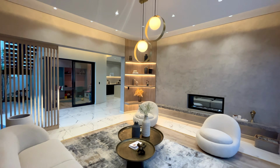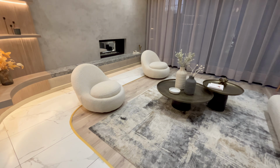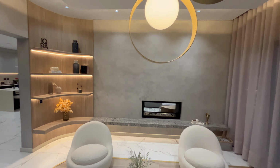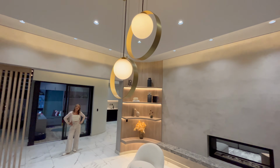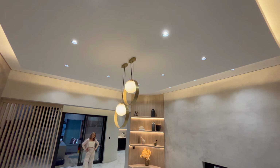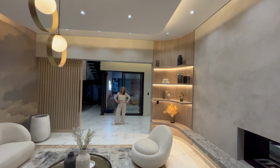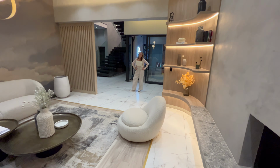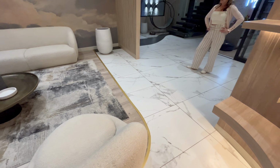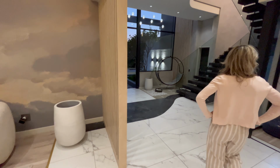Absolutely beautiful. And you can see how the flooring is actually done in a curve as well, and it is matching the bulkhead above. Very, very impressive indeed. I think this is a stunning formal lounge area. It's so well thought out. Like I said, the fact that the vinyl flooring is curved and matched up directly with the bulkhead above. There's no design aspect that hasn't gone unnoticed here. They really have put their heart and soul into designing this home, and it is beautiful.